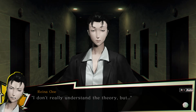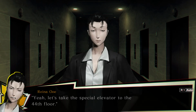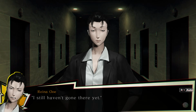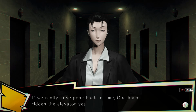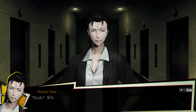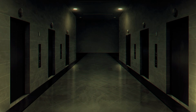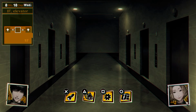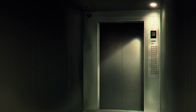I don't really understand the theory, but why don't we just try everything over again? Try it again, you say? Yeah, let's take the special elevator to the 44th floor. I still haven't gone there yet. Well, she is right about that. We really have gone back in time. Oa hasn't ridden the elevator yet. I'm fine with going again, but just try and stay calm, alright? Huh? What's that supposed to mean? That's what got you killed. Alright. We get on the elevator again.